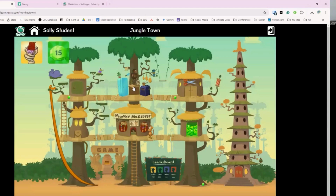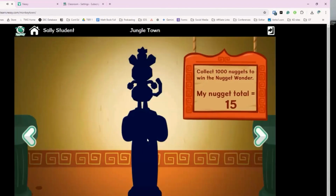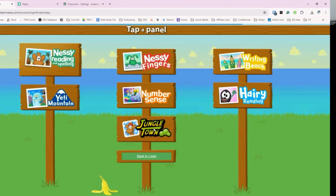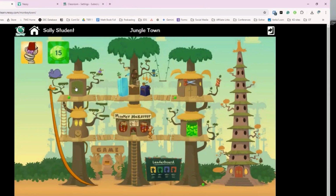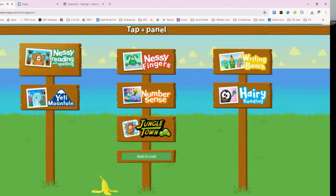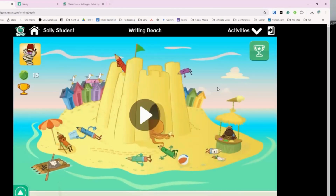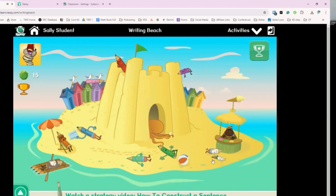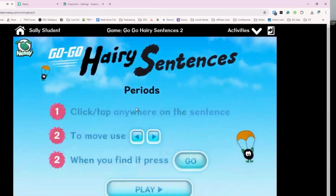Jungle Town. I was trying to figure this one out. I got in here a little bit ago. This is a great ADL one, by the way. And we're going to go back. That one I'm finding more difficult to manage. That's the only one I can seem to open right now. Okay, let's go to the writing beach. It looks like everybody's sleeping. How do we get somebody to do something? Oh, aren't they cute little guys?